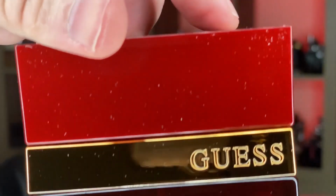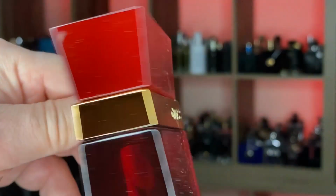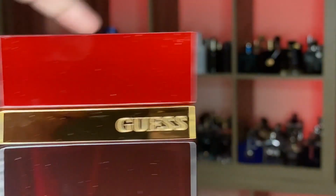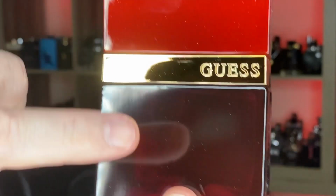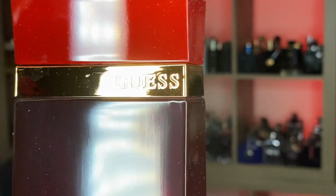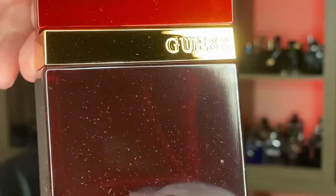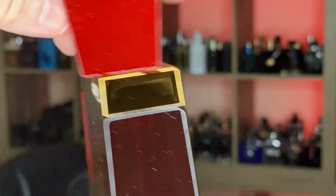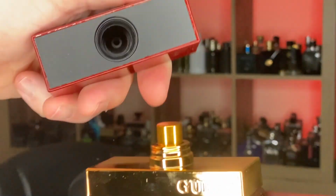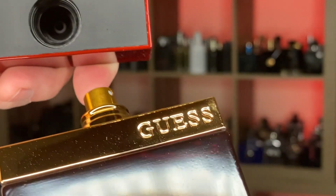So basically, you've got a lighter color of red for the lid that is plastic, and then you've got a gold band going around, separating the plastic from the glass, and you've got Guess indented or embossed in the gold band. The glass itself is colorized. The juice may be red as well, but this is definitely the glass color that you're seeing. Lid pops off like that, and there is the gold atomizer.